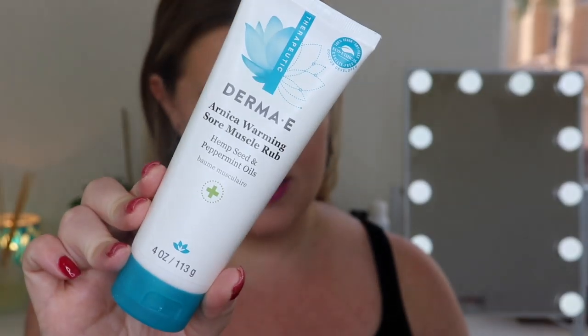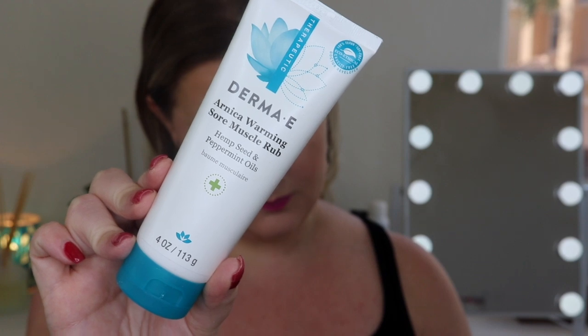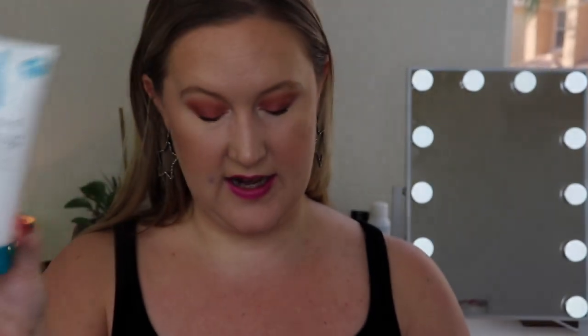And next up we have DermaE Arnica Warming Sore Muscle Rub. This is made with hemp seed and peppermint oils. And this is what it looks like. This is $13.99, and it says, this peppermint and arnica cream soothes and conditions achy muscles, and it says tip, use it after a hot bath. Cool, I don't think I have anything like this, so this is definitely something good to have.